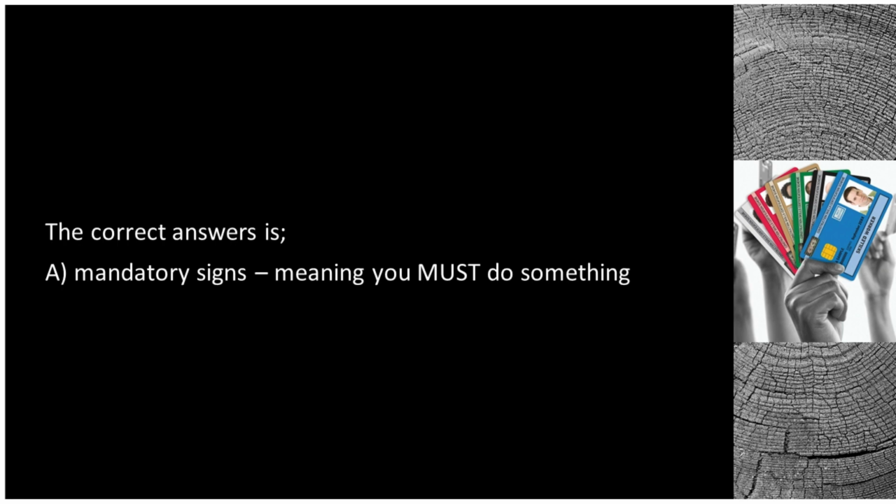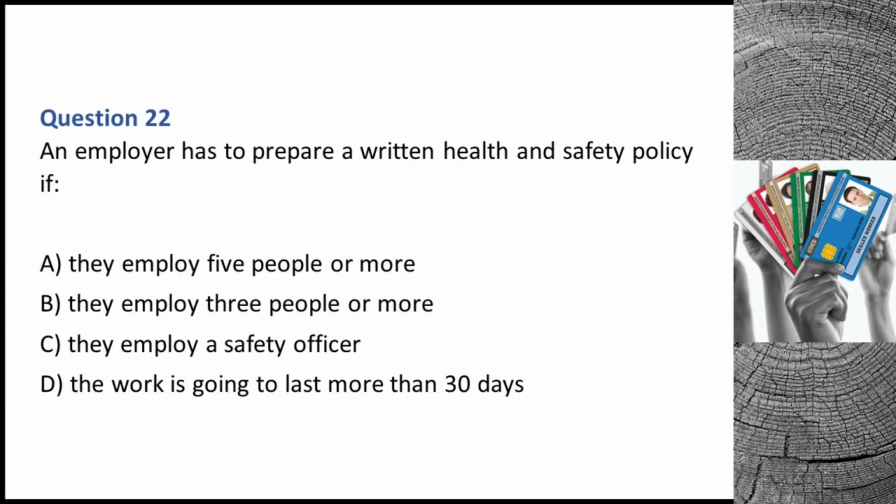The correct answer is A. Mandatory signs, meaning you must do something. Question 22. An employer has to prepare a written health and safety policy if A. They employ 5 people or more. B. They employ 3 people or more. C. They employ a safety officer. D. The work is going to last more than 30 days.